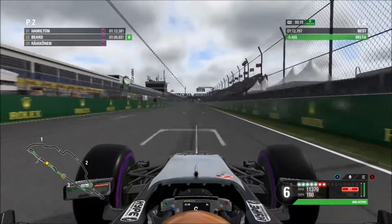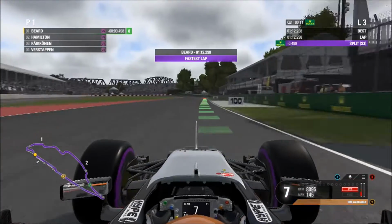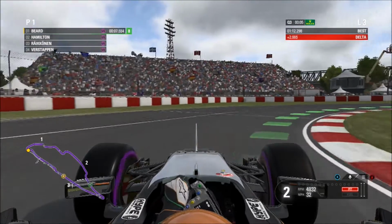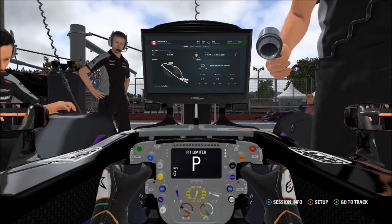And coming up now to the start finish line, what time are we going to set? It's going to be a 1 minute 12.3, and that was an absolutely incredible lap from myself there. Can't believe we nailed that so well. That was a lap that was really come at me if you dare, the rest of the team there, and very much the rest of the grid. But that was an absolutely incredible lap.